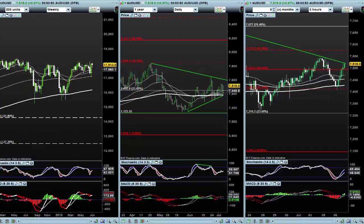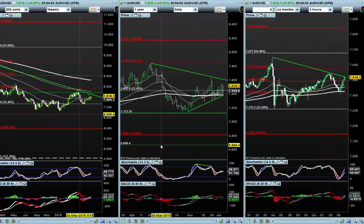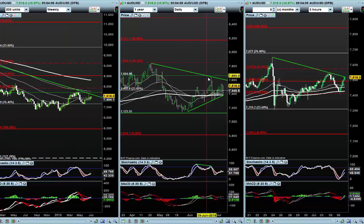The Aussie US is right up against the trend line here, so that's had a nice bounce. You can see this trend line here on the 3 hour. So I'm watching that, I think we can come higher. I would like to see that get up to 76, so we test the daily resistance up there. That's it.